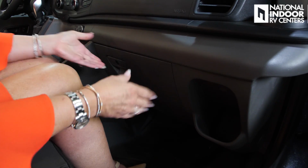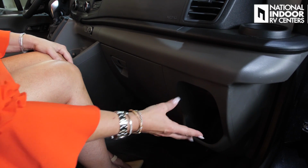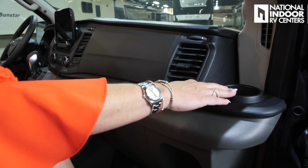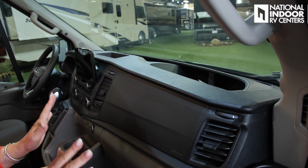The Transit is the most popular cargo van in the United States. Since the Ford Transit is so popular and there's Ford dealerships all across the country, it's very easy to get service on this. All right, so here at the dash we have our glove compartment. We have our nice big extra large compartment for our drinks, for our hydro flask, whatever. Another drink holder, miscellaneous holders in there. I'll find something to go in all those spots.